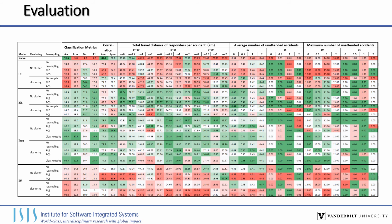And then we have the average number of unattended accidents and the maximum number of unattended accidents for different values. You may notice that we don't have 20 for the number of responders here, because when we have 20 trucks, we have enough resources to respond to all the incidents, and those values were 0, so we didn't mention it in this table.